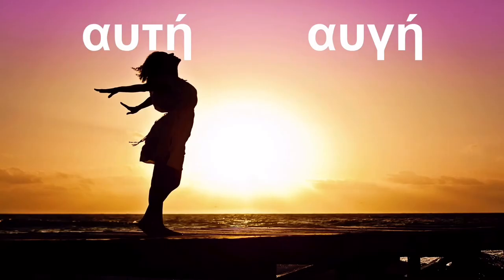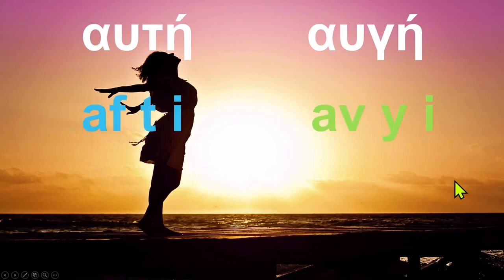So, let's see how you go with pronouncing these two words you see on your screen here. Pause your screen and come back when you're ready. Right then, let's have a go. Two words, and pretty much identical. The only difference is that the third letter is different. And it's this difference that causes this combination to be pronounced differently. But let's see what I mean by that.